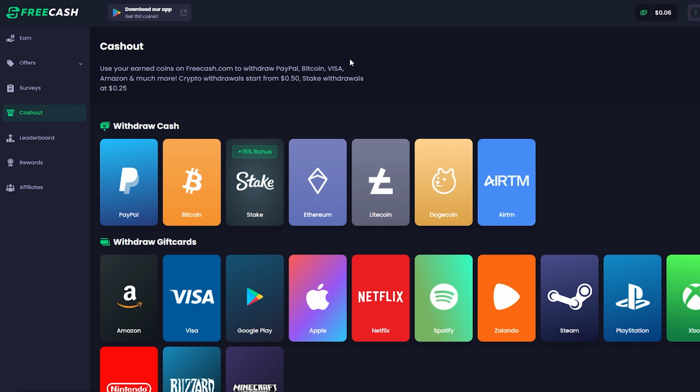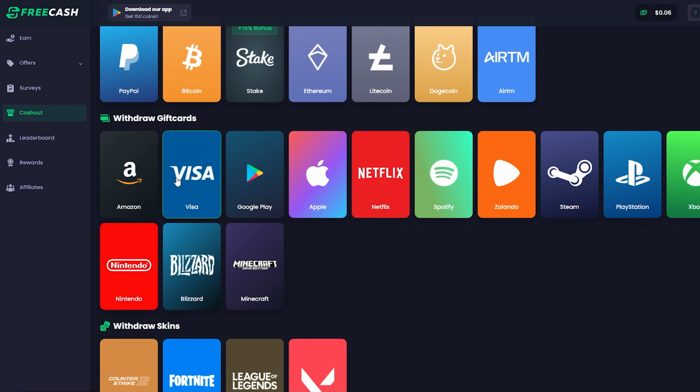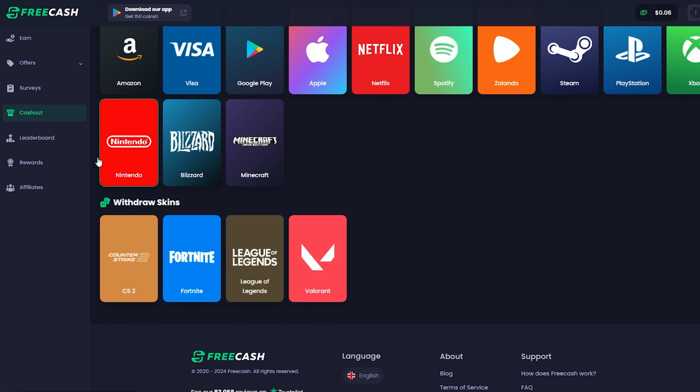What I like about freecash.com is the fact that you can withdraw by PayPal, Bitcoin, Visa, Amazon. They also have more cryptos such as Ethereum, Litecoin, Dogecoin, even gift cards for Visa, Google Play, Apple, Netflix, Spotify, Steam, PlayStation, Xbox, Nintendo, Blizzard, and Minecraft too. You can also withdraw skins for CS2, Fortnite, League of Legends, and Valorant.